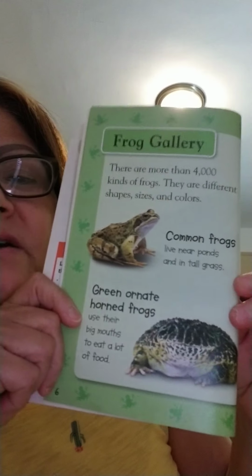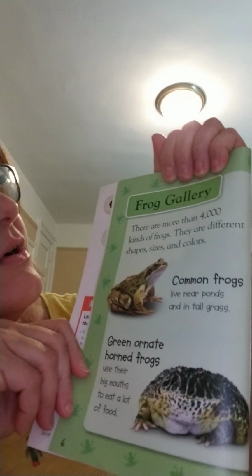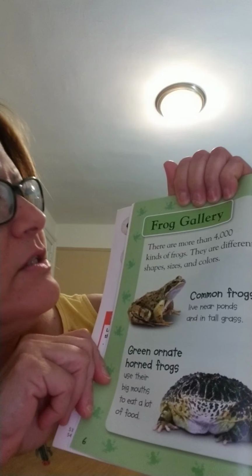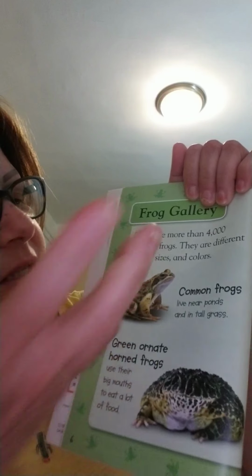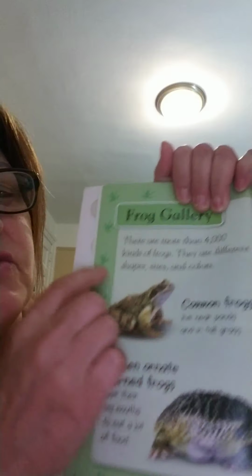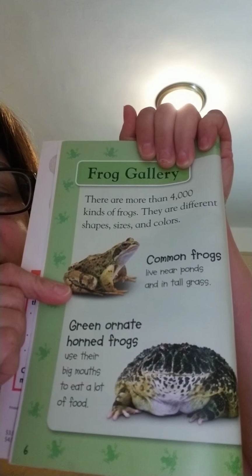There are different kinds of frogs, right? Very different kinds of frogs. There are more than 4,000 kinds of frogs. There are different shapes, sizes, and colors. And we can see it right here. This is a common frog, one that we can see mostly. They live near ponds and tall trees, and near the ponds especially.